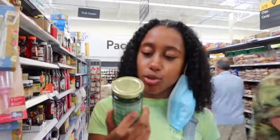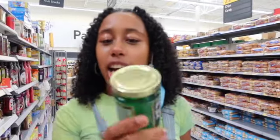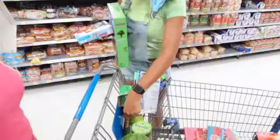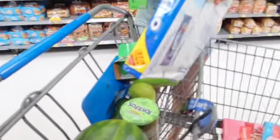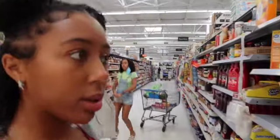Okay, so I am going to try this and this looks really weird and I want y'all to know how it tastes and I am going to try it for you guys. And I do have 10, but technically I want to put one back. Putting these back because these are not Hulk. Goodbye, Hulk. Okay, where's Hulk?